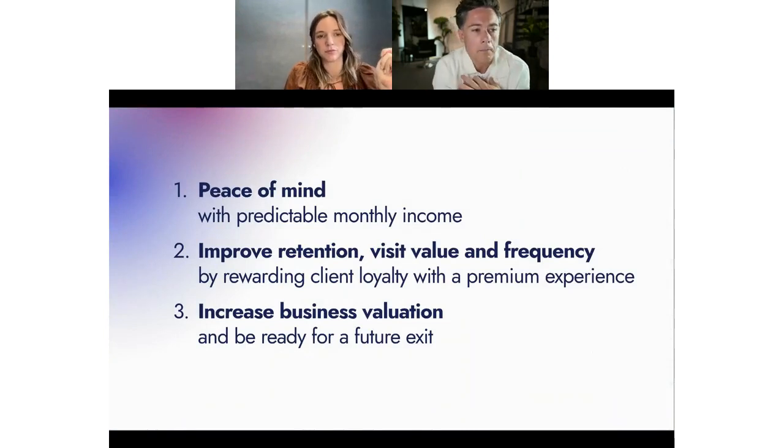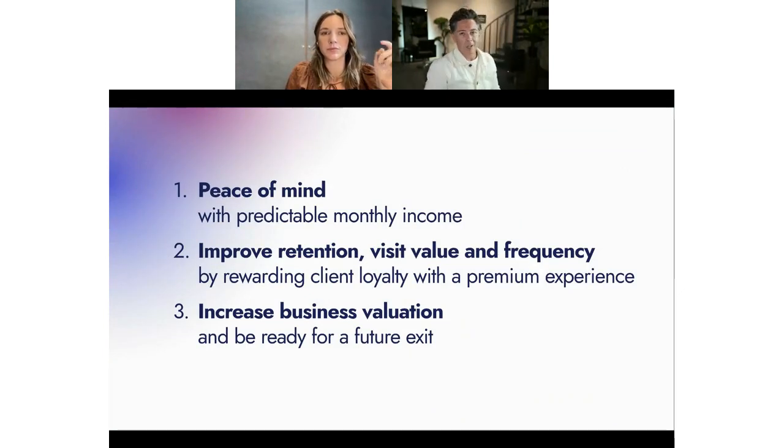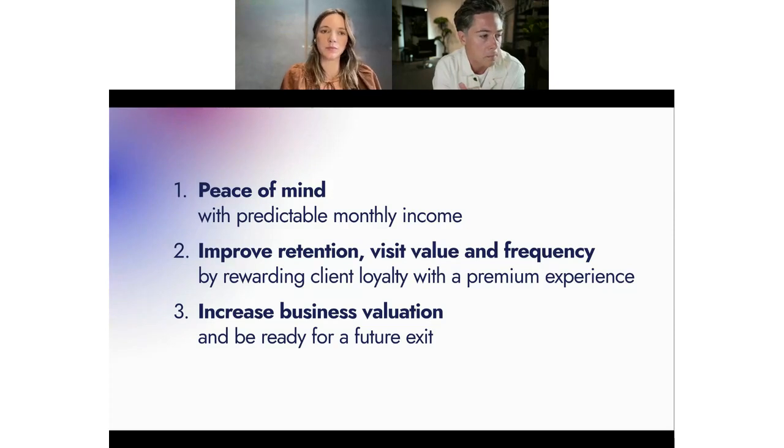For me, number one with memberships is peace of mind. Just knowing that you're not starting each month at zero, but that you actually have recurring membership payments coming in, so that even at the start of the month, at least part of your overhead expense is already covered by your membership payments. That can give you more peace of mind so that you can focus on growing your business versus worrying about closing the month, because you already have some of that confidence. I think that's a big one that we shouldn't underestimate.